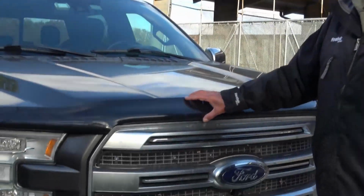Okay, let's go over to the pickup truck. This is a little bit different because you have a bug screen here.